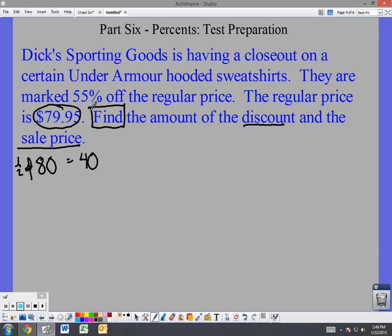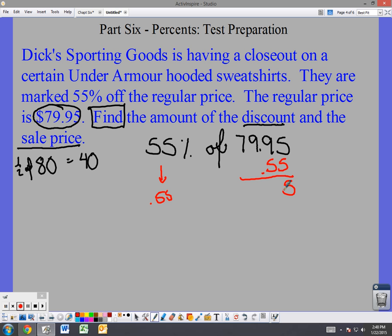Find is our verb. I am getting 55%. I have to find out what is 55% of $79.95. I again have kind of an ugly multiplication problem here, but I've been multiplying for a long time. This changes to a decimal, which is 55 hundredths. I'll put the 55 hundredths here. 5 times 5 is 25. 9 times 5 is 45. Plus a 2 gives me 47. 9 times 5 is 45. Plus 4 is 49.